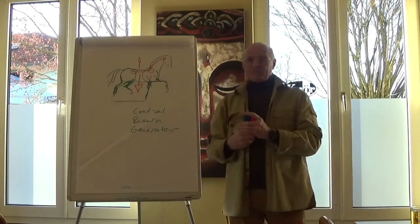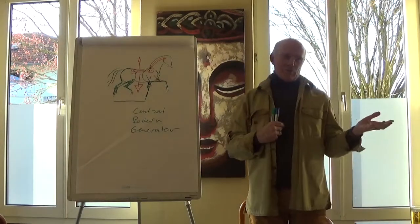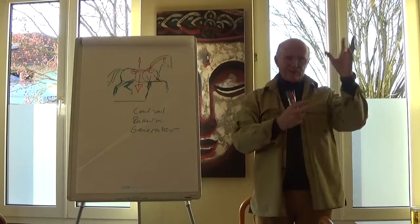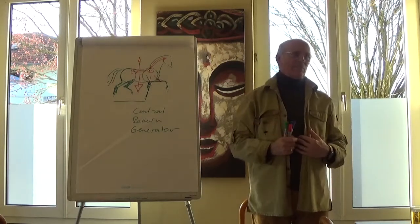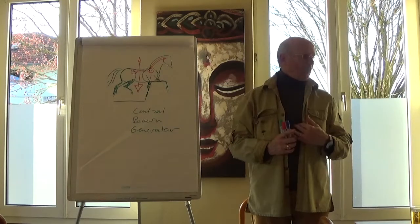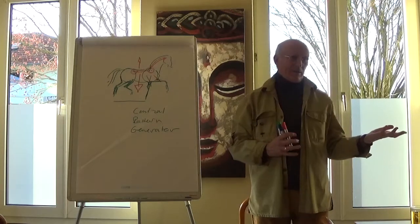And with some knowledge in biomechanics and using muscles and this and that, you can defend whatever you want. It's too complex, especially forward movement with a change of balance and this and that.